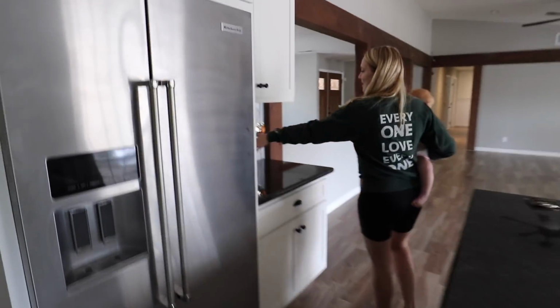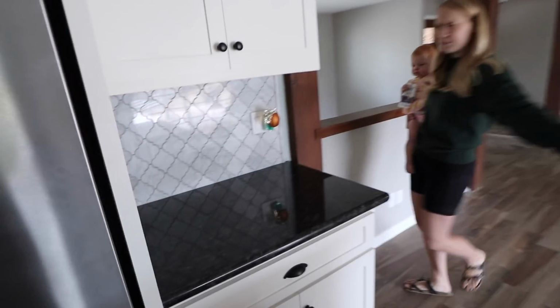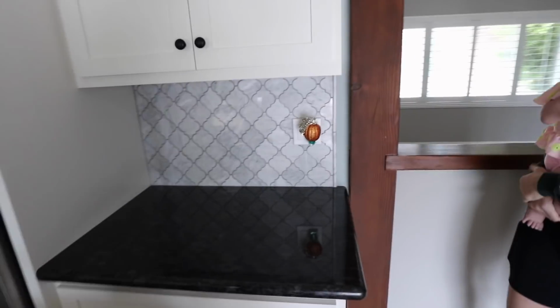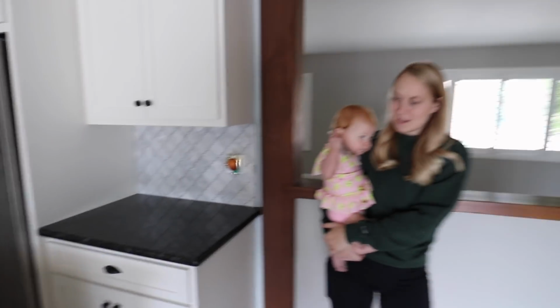But yeah. This is gonna be our coffee bar, tea bar. Justin doesn't really drink coffee. I don't drink coffee anymore. So tea bar, he drinks. So we'll have like our Keurig here. If we only have friends over and they need something to drink.